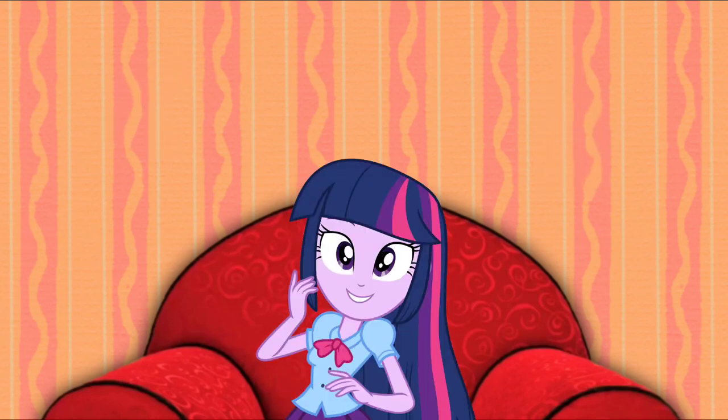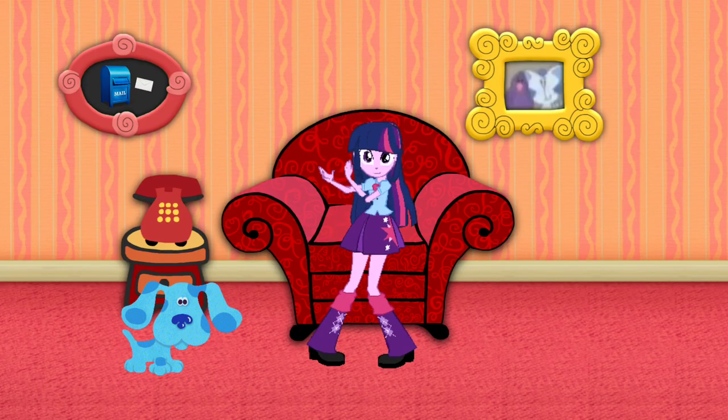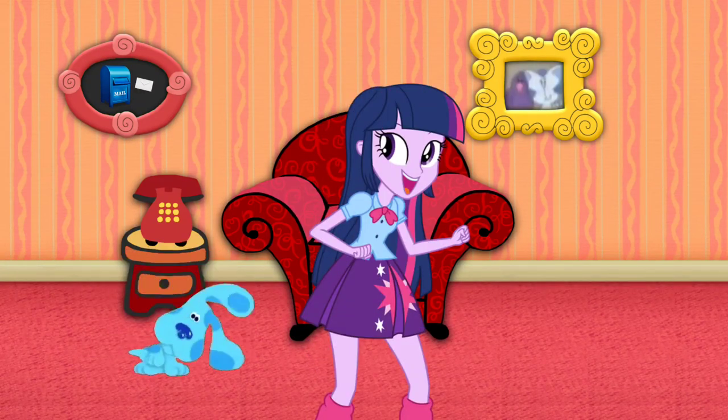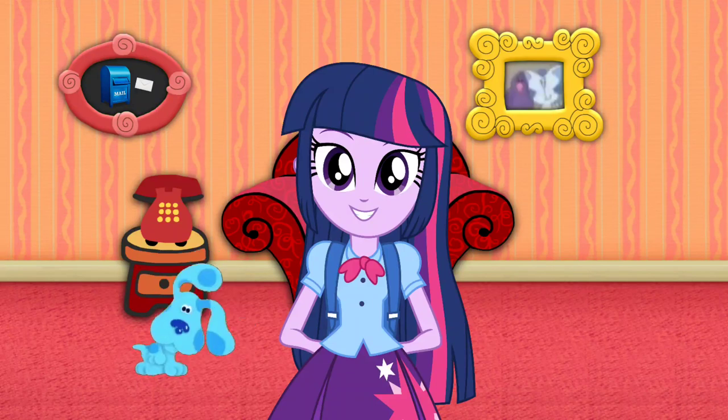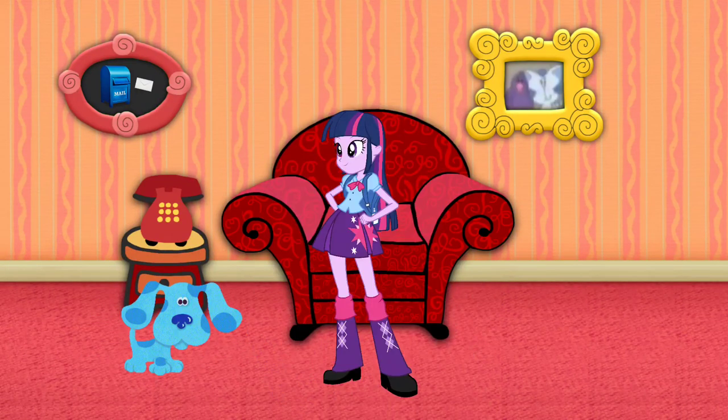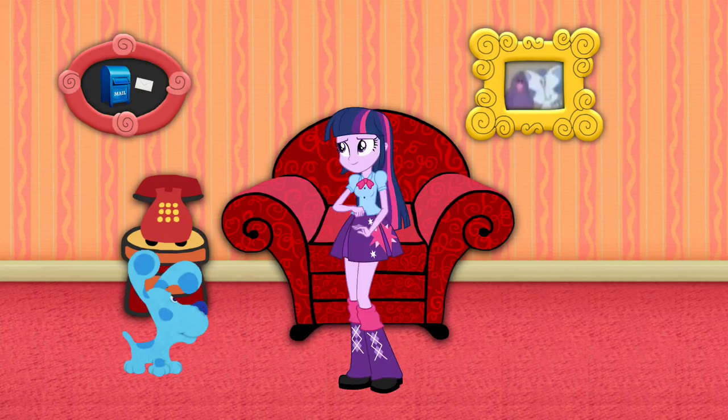We just figured out Blue's Clues! Because we're really smart! Blue! Great idea! Let's go see if Periwinkle can make a card and send it to Plum!